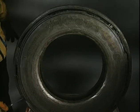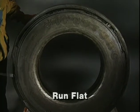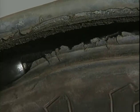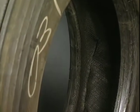In the last case, the excessive flexing caused by running flat resulted in the sidewall splitting open and separating from the body ply. Here, excessive heat from the run-flat condition caused the tread and belt package to separate from the casing. A look inside shows us that the inner liner has split and peeled away from the body ply. There was a fair amount of usable tread on this tire when it was removed. Now, neither the tread nor the casing is usable.